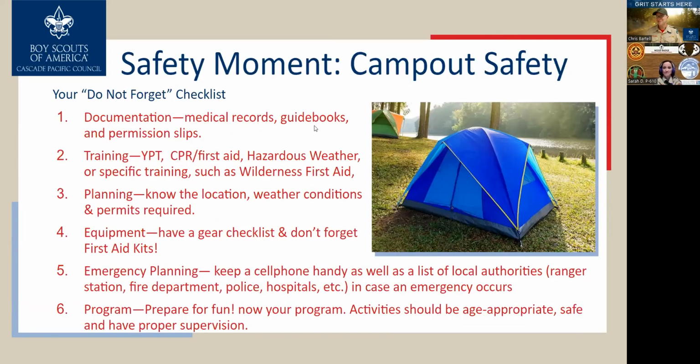But first, as always, we'd like to start off with a safety moment here, and we're going to talk about campout safety and basically some pre-planning, things to think ahead about. So we have a little do not forget checklist here of 6 quick things. First of all, documentation, just making sure you have your medical records, guidebooks, permission slips, all that dialed out, put them in a little binder, bring them with you. Of course, if you're scout leaders, you know to do this.